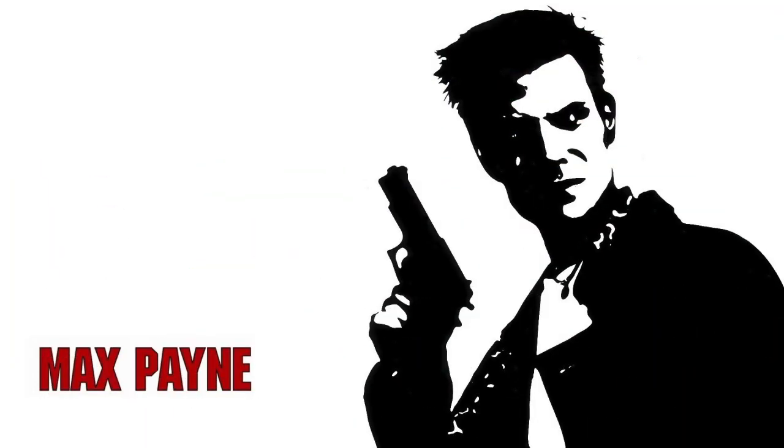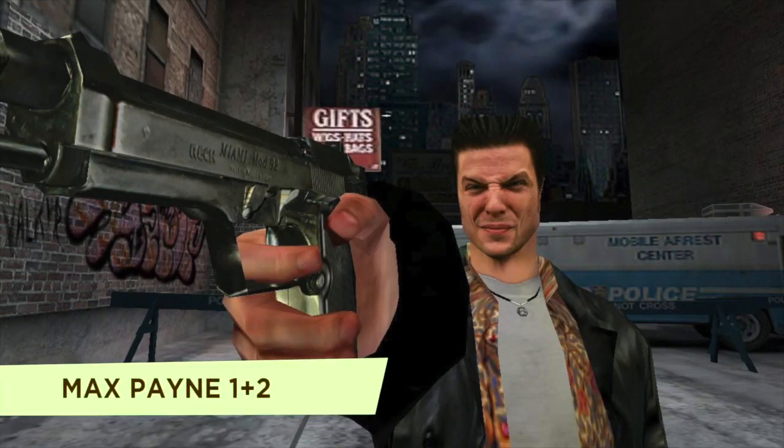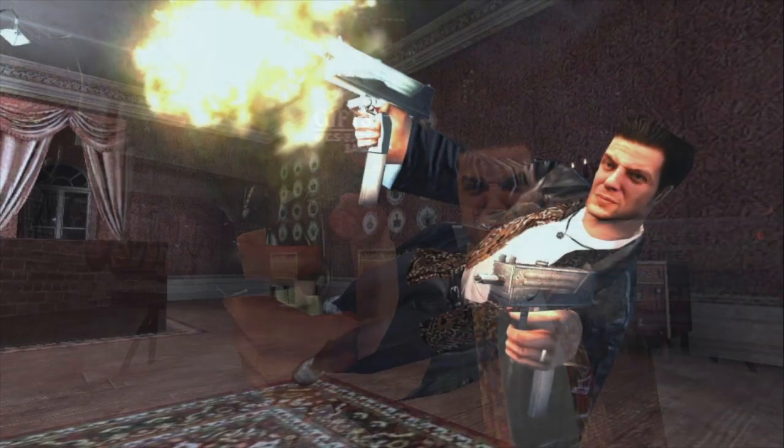Okay, so now we get into the best of the rest, and they're all over the place in timeline and style here. First up, Max Payne 1 and 2, the combo. Max Payne I played a long time back. It's a really fun, really awesome, well-storied game. It's got a real noir style to it, and he's a wronged guy. It reminds me a little of Sin City in some respects as well, actually.